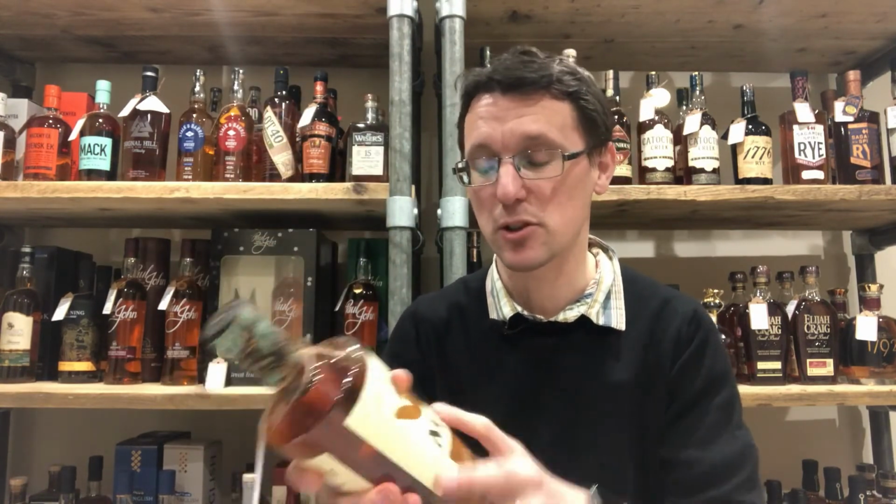It looks kind of cool. I think I do like the bottle as well. It's hefty as well. You don't want to drop this on your foot. And I think it's really good value for money. They talk about butterscotch on the label as well. And actually there is kind of a nice butterscotchy in there.